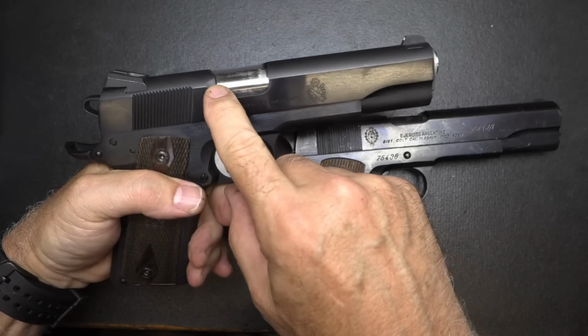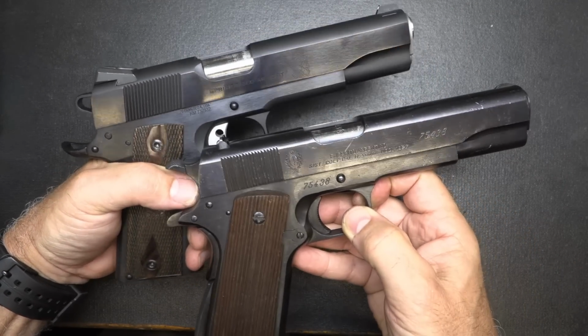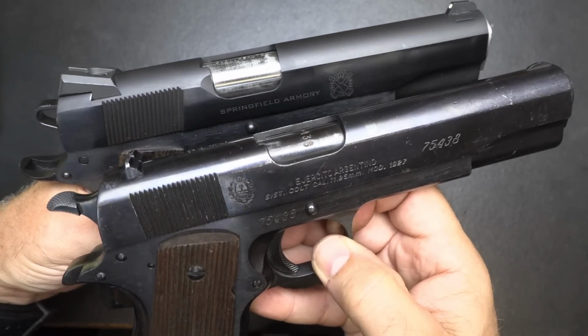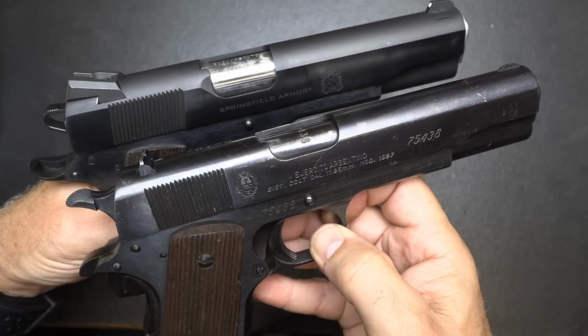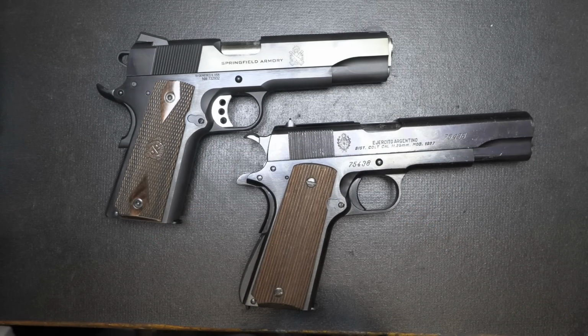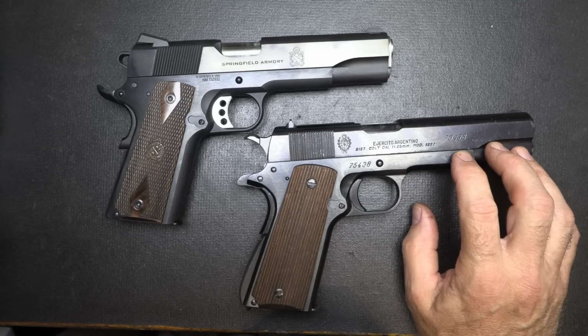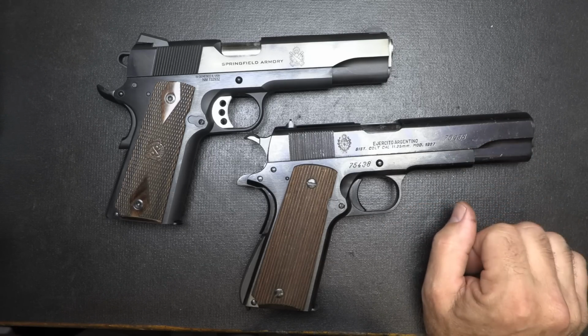Also, you'll notice that the ejection port is actually expanded out past where the Colt was. And you can see it is a pretty big difference between the two. But again, guys, overall, this is a great shooting handgun. It doesn't have to be state-of-the-art. It went through World War I, World War II, Korea, Vietnam, and still serves all over the world.